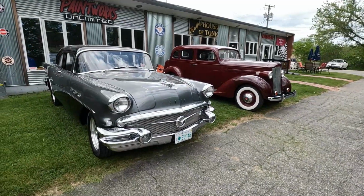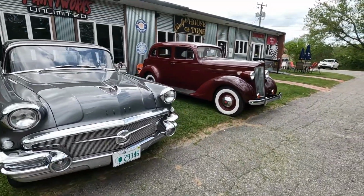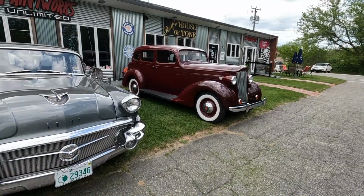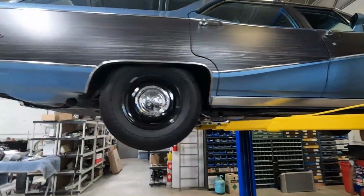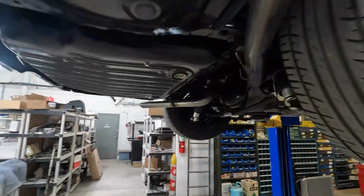I'm at Hot Rod City real early. I had a doctor's appointment and got out real early. Look at that Packard. That's nice. And here's his Buick. This way here can get you underneath how beautiful it is. God.